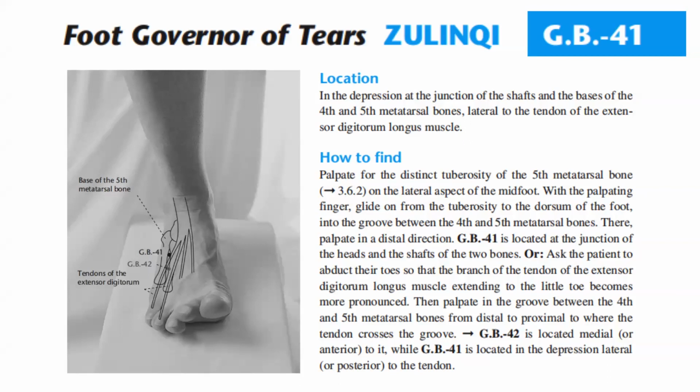How to find? Palpate for the distinct tuberosity of the fifth metatarsal bone on the lateral aspect of the midfoot. With the palpating finger, glide from the tuberosity to the dorsum of the foot into the groove between the fourth and fifth metatarsal bones. There, palpate in a distal direction. Gallbladder 41 is located at the junction of the heads and the shafts of the two bones.